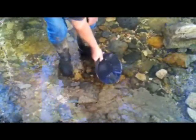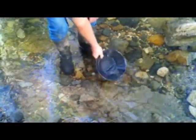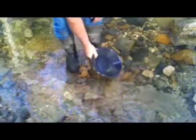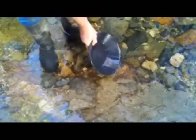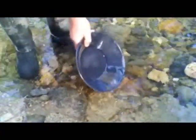Yeah, that's a ton of black sand. Yes, it is. It's heavy, too. Oh, yeah. And I'm going to get down a little closer here so we can watch the panning process.